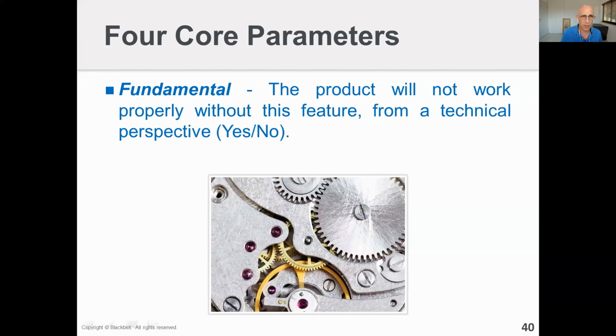The second parameter is fundamental. This product will not work properly without this feature from a technical perspective, yes or no. So fundamental means that all the features in the product that are fundamental are like the backbone. You must have them from a technical perspective so that the product can function.